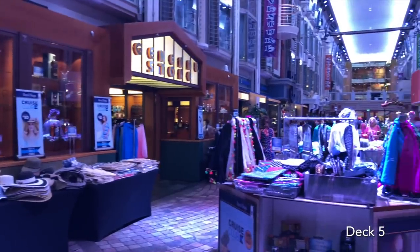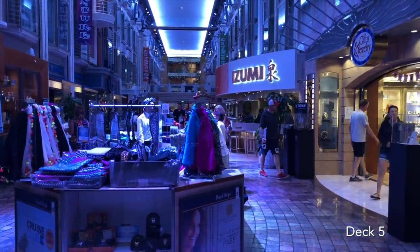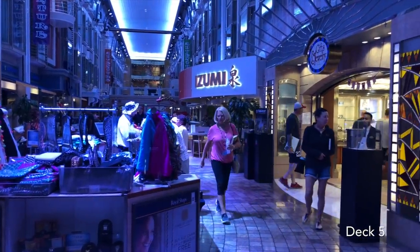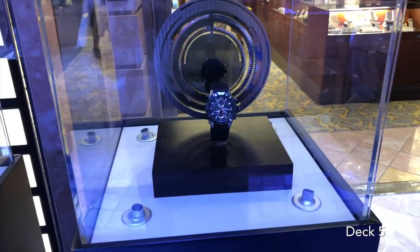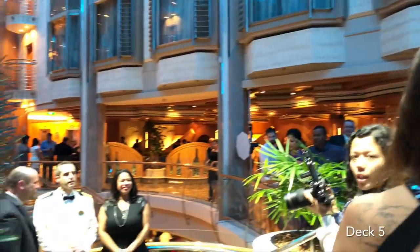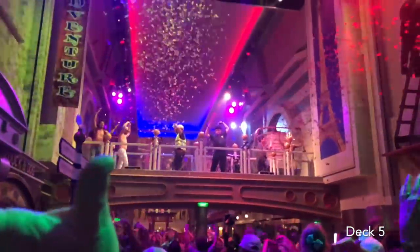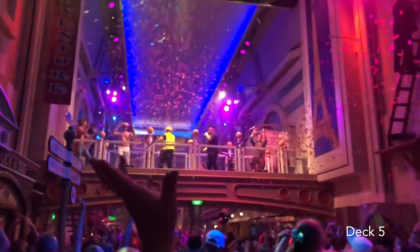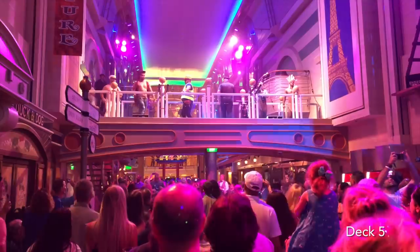The Royal Promenade houses most of the shopping venues, the freshly remodeled Izumi restaurant, kind of a sushi restaurant, gifts, jewelry, watches, perfume and cosmetics. It's also where the captain's party and disco party happen, and a variety of venues and events. Live music at night. Pretty fun place to hang out.